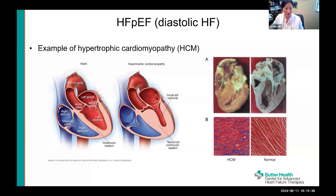And then on histo, meaning looking at a slide of the muscle biopsy under a microscope with special staining, shown on the right under panel B, normal shows these nice linear striated muscles, versus for HCM, each muscle cell is hypertrophied or beefy, and then there's fibrosis in the extracellular matrix shown in blue. And so these people have a thickened heart muscle.